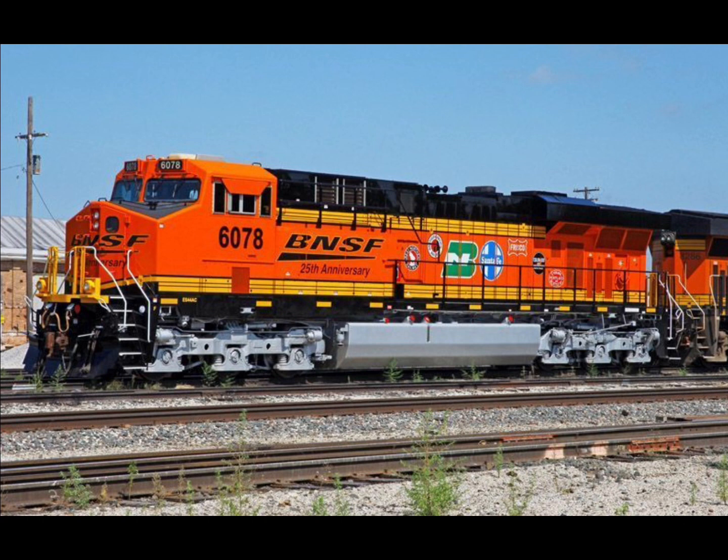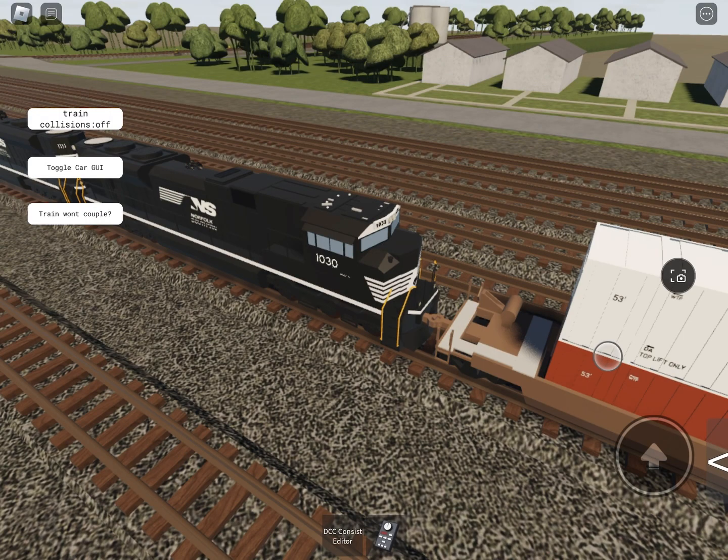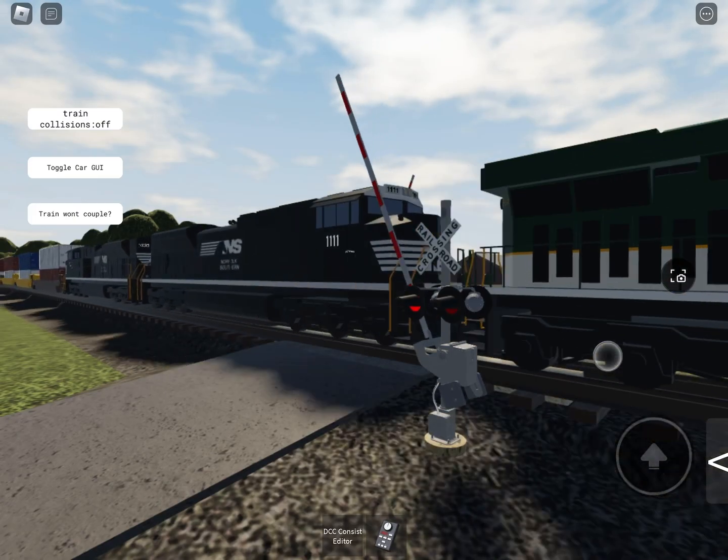Do the same thing as being itself heritage unit during its 25th anniversary. Add some predecessor railroad's logo onto the side to make 1030 an actual heritage unit. But who knows what the result will be. So, that's the story of 1030, aka the forgotten heritage unit.